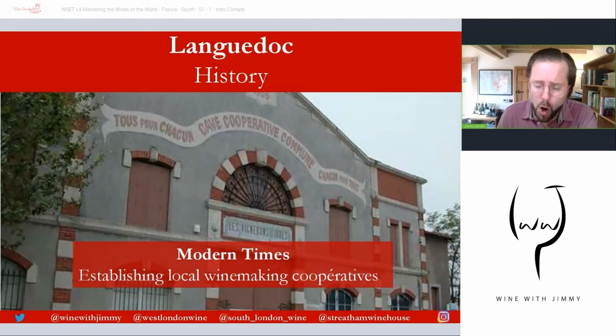The first French wine cooperative was created in 1905, and that's in Maraussan near Montpellier. And today we have around 150 cooperatives in the Languedoc alone. In the 1950s, so this is 45, 50 years after the creation of the first cooperative, cooperatives in Languedoc accounted for 90% of the total production. Today, it's about 70%, but still really, really significant.